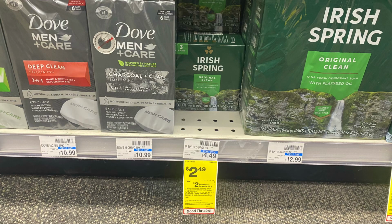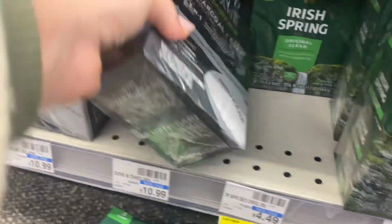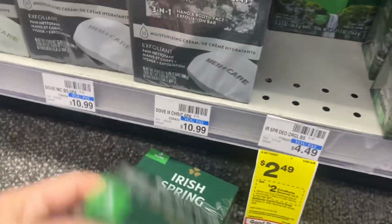I'm always excited when I see bar soap on sale because my husband likes it better than the body wash. So this week, Irish Spring, the 3-count bar soap is on sale for $2.49. If you buy 2, you're going to get $2 in extra bucks back. So I did. I picked up 2. That cost me $4.98 at the register. I got back that $2 in extra bucks. That left me to pay $2.98 for both or $1.49 each.